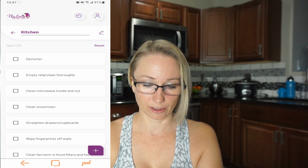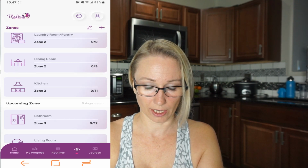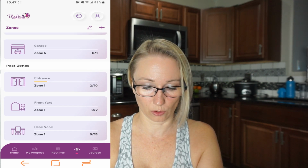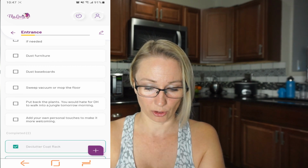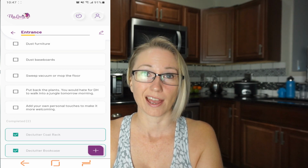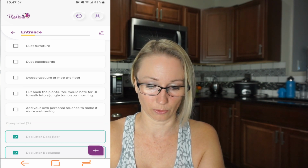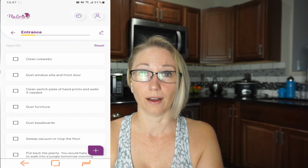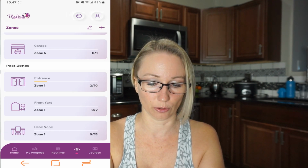So the kitchen, this is pretty much what she has. I haven't changed it for my stuff yet. So, you know, you just kind of go through and see what you're going to work on. But for zone 1, I did, because I had 1 day in zone 1 this month. So I did actually declutter our coat rack, and I decluttered my other bookcase. Now I could do a little more decluttering, but I only had 1 day in there, so that's what I did with my 15 minutes, I focused on that entryway. Again, I need to edit these to reflect the order and the flow that I like to do it and what's relevant to my household.